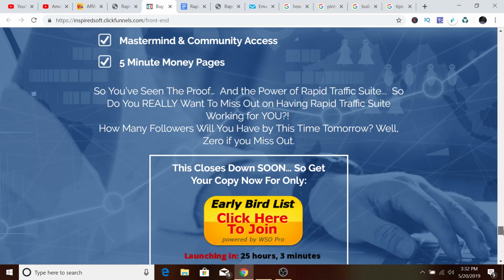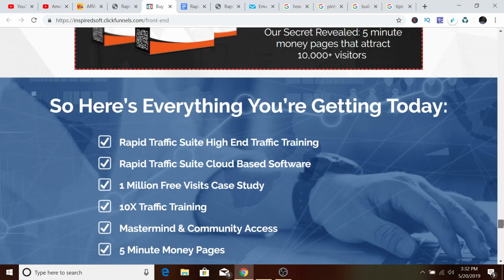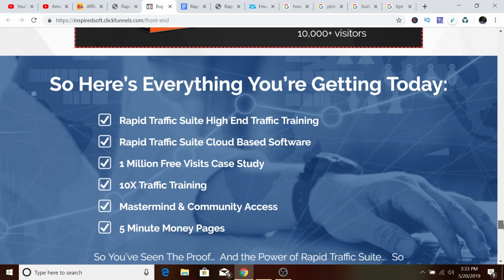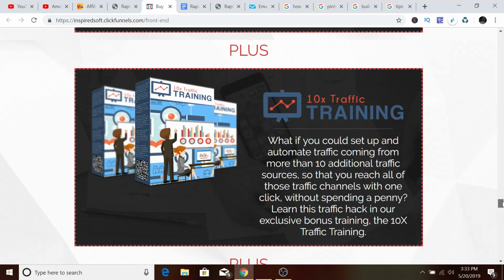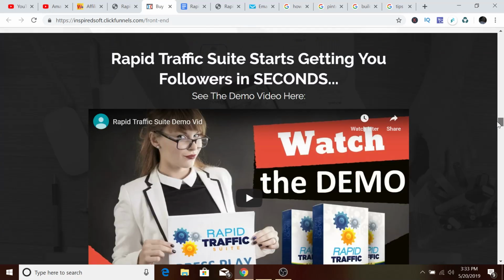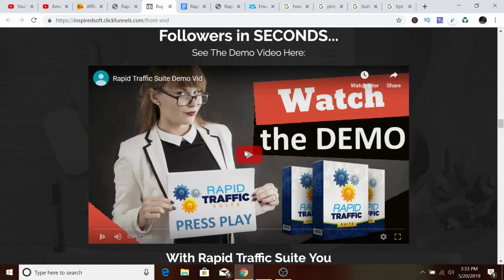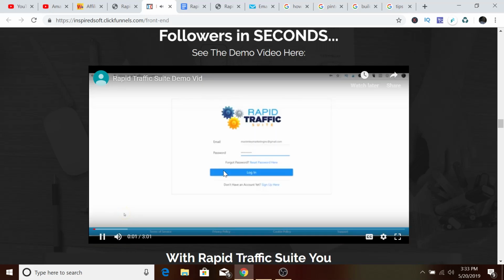So we're gonna go ahead inside the members area. So as you can see, this is going for around $27. This software is actually just $27. So we're gonna go ahead and take a look inside the demo video.